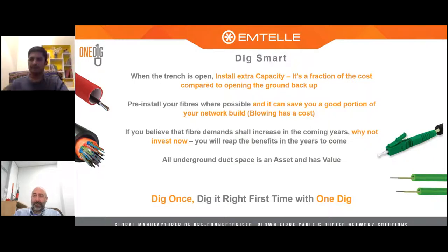All underground duct space is an asset, and it has a value. So dig once, do it right with one dig.